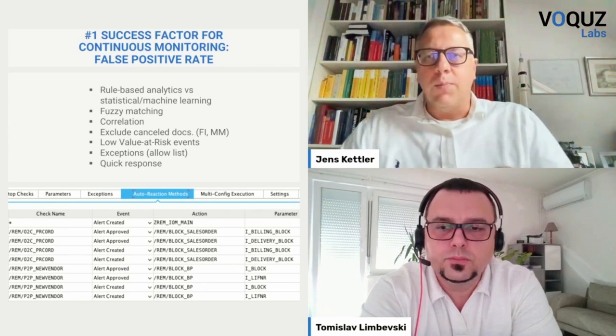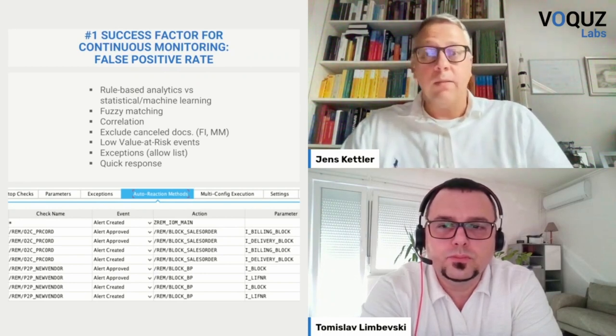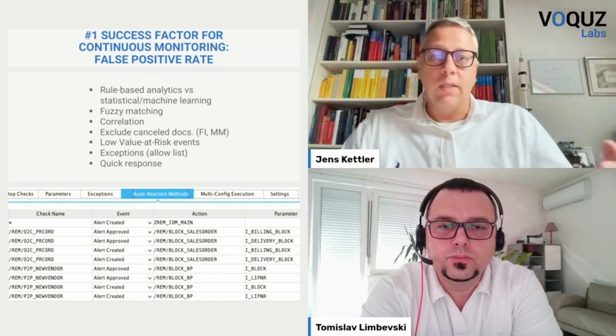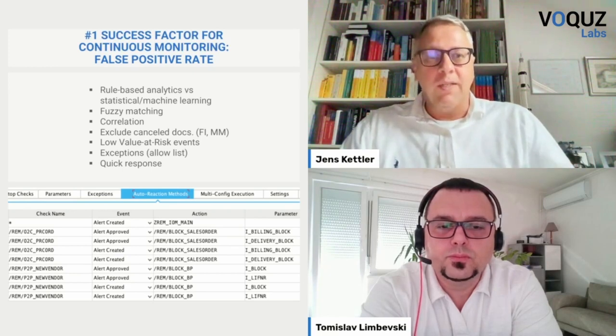So improving the false positive rate is very important for the acceptance of such a tool and program for the users that use them on a daily basis, let's say. And there are different things that we do, and partially we have discussed them. You can apply rule-based analytics in contrast to statistical analytics. Statistics always is probabilities, and if you use probabilities, then you will definitely have false positives. That's the nature of statistics.